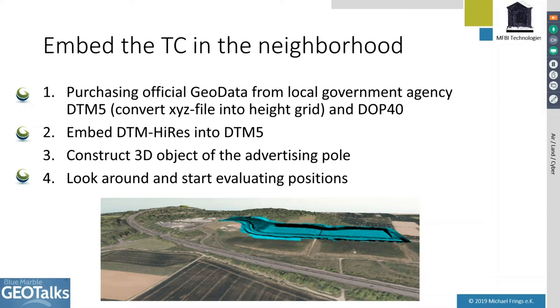The first thing we did, we had to embed our self-generated geodata into the surrounding. What we did, we simply bought geo information from the local government agency, and what we bought was a DTM5. Certainly there's also a DTM1 available, but for this use case, we believe a DTM5, with 5 meter accuracy, is good enough, as DTM5 is also used for mobile phone cell estimation and mobile phone tower operations.